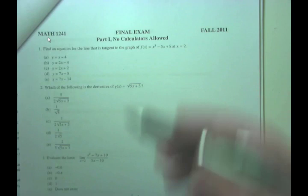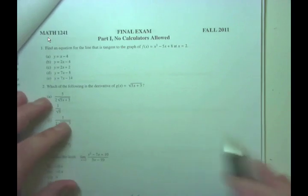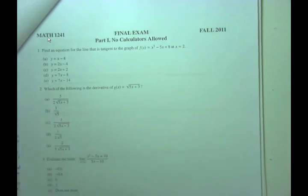Let's see if we can do this thing without a calculator. Turn the page. Obviously, you will need a number 2 pencil to do this particular problem. I always use pencils on any kind of math test. I'll be using a pen just because it shows up better on this overhead thing. All right, so here we go.